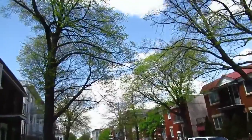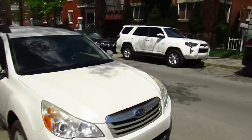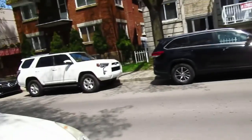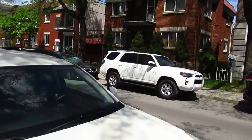The plane, where is it? There it is. Ah, you couldn't see it. Too bad, just a little plane, a little crop duster. Kind of boring cars around here. That's what I like about this area. You have your boring cars, then you got a few that are interesting, old or modern. There's that Ford again. Look at this Pathfinder. I like these.